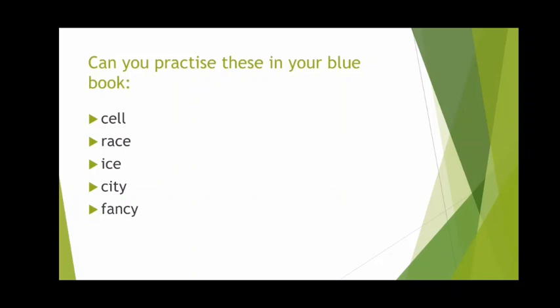Okay, now it's time to practice these spellings. Could you write them 5 times on either a piece of paper or in your blue book? Remember, again, like always, neat letter formation, please. Pause the video now so you can practice spelling these words.